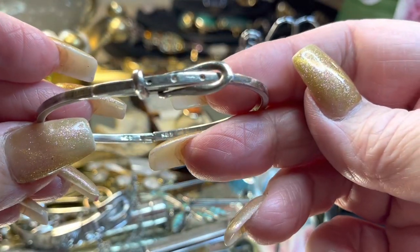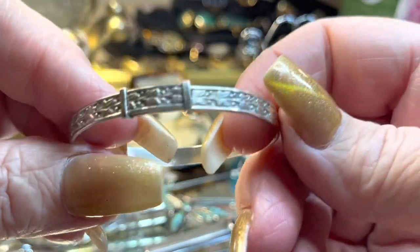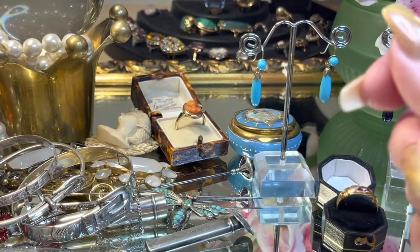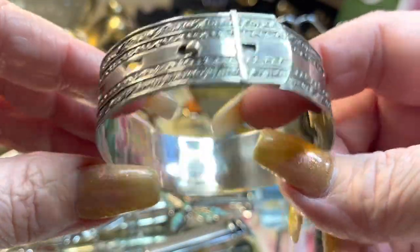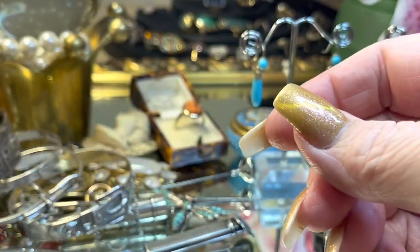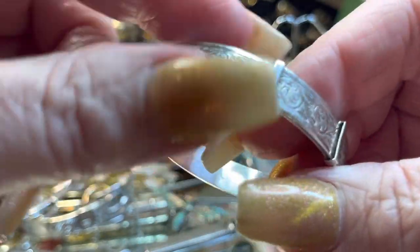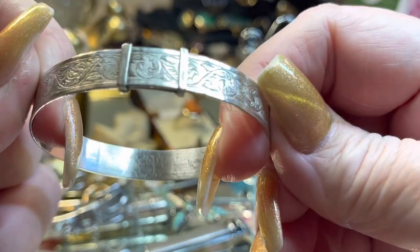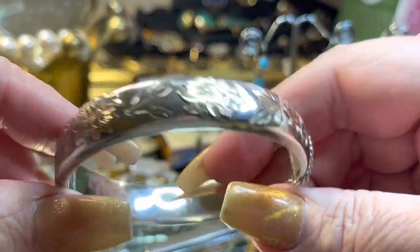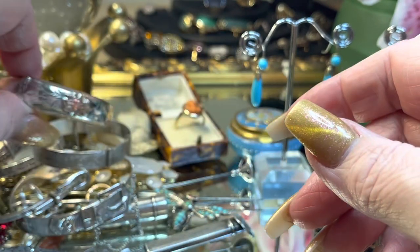Another sterling buckle bracelet. Beautiful Art Deco expandable bracelet. Gorgeous Art Deco buckle cuff. Another Art Deco expandable bracelet, sterling. Victorian sterling with 12 karat gold over, rose gold. Love those.